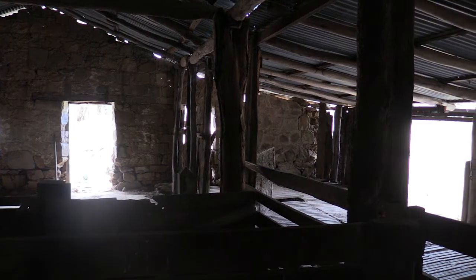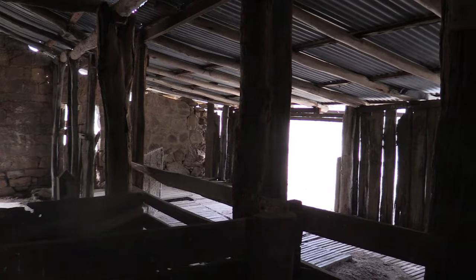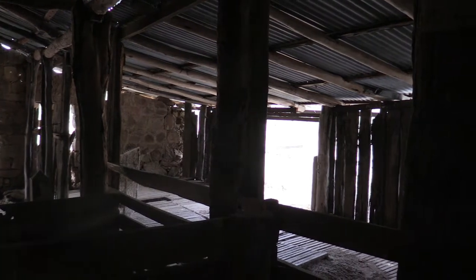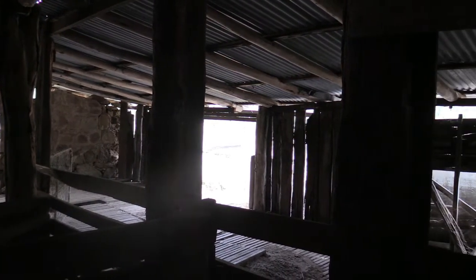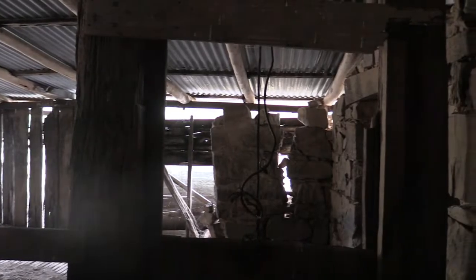It's been turned into a sheep shearing shed at one stage of the game. But this is the old pub, and she's starting to look worse for wear. Like me, she's getting old. Slowly starting to fall apart. But what do you do?